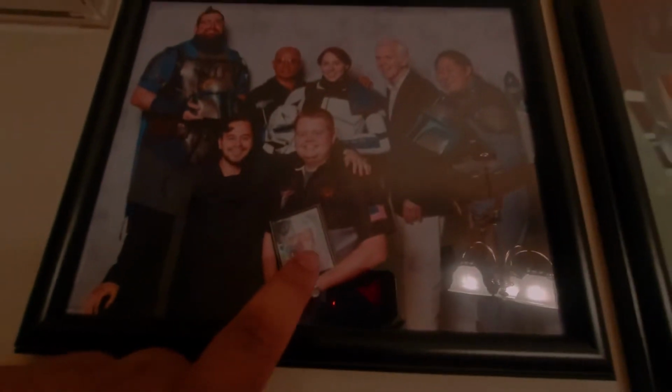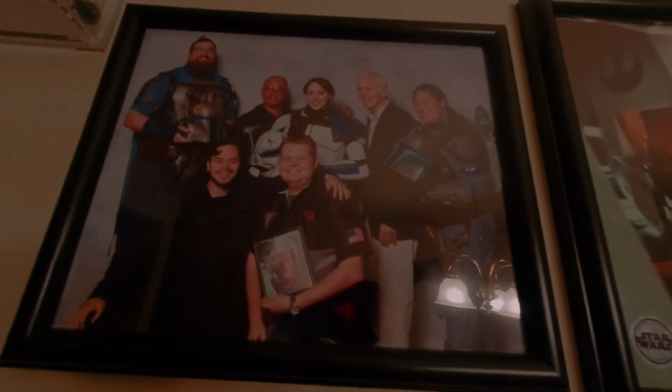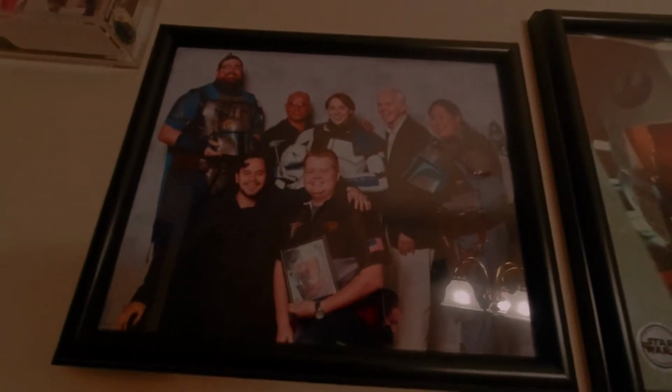So we also brought this picture with us, because they didn't invite John Morton to that celebration that year, and we wanted him to be in the photo with all the other Boba Fetts. So yes. Whoops, hey puppy.